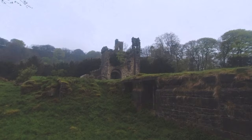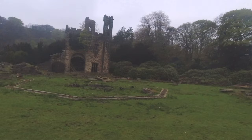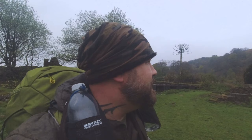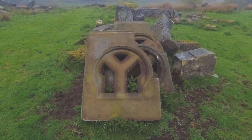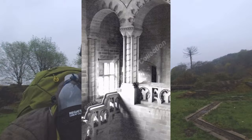Right, now let's go and have a look at that beauty up there. Looks magical, doesn't it? Got all this stonework. All this were all inside the building. Above fireplaces and the balustrade and stuff. Let's get a closer look, shall we?